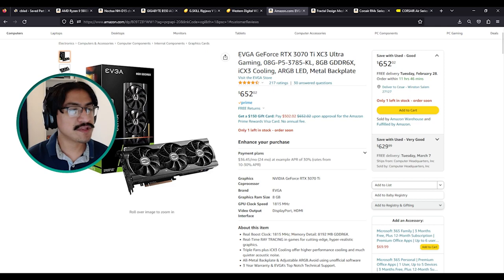My graphics card, I went with EVGA's GeForce RTX 3070 Ti XC3 Ultra Gaming with 8GB of VRAM GDDR6. And like I mentioned earlier, I got a heck of a deal on this one. I found it locally in my area and I saved $300. This GPU will definitely support all the games I want to run. And this will be my encoder for recording videos such as this one, content creation, video production, etc.